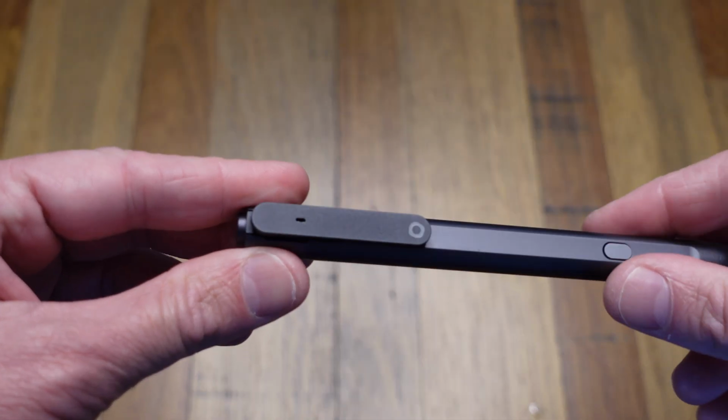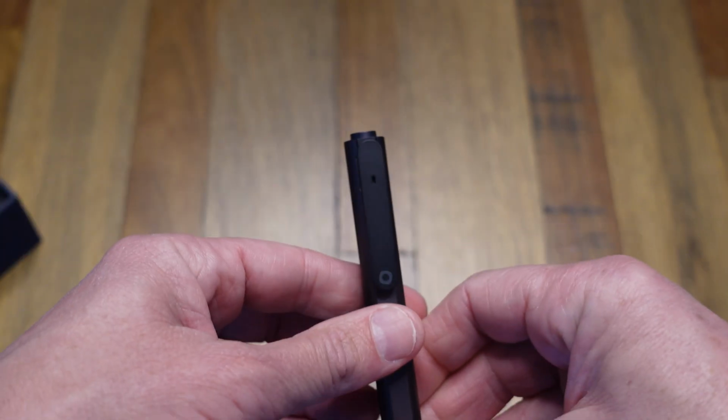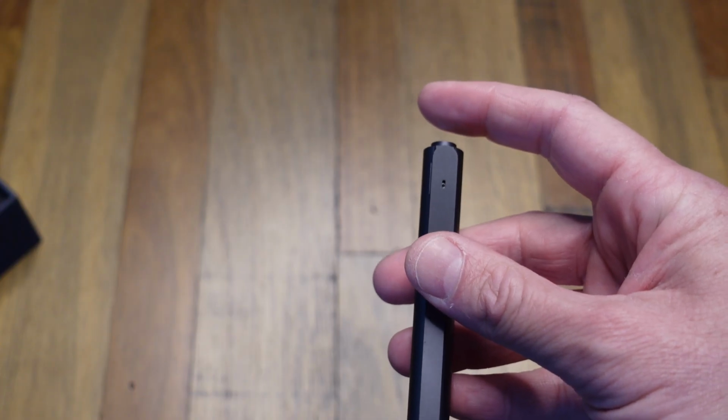And to be honest, you wouldn't think as well, would you? It looks just like a pen. You wouldn't know, so if you discreetly record meetings, people wouldn't know that this is a pen.